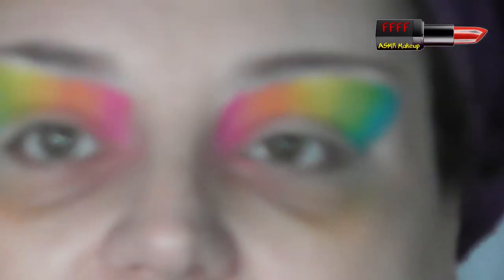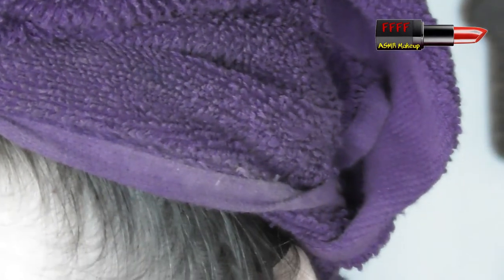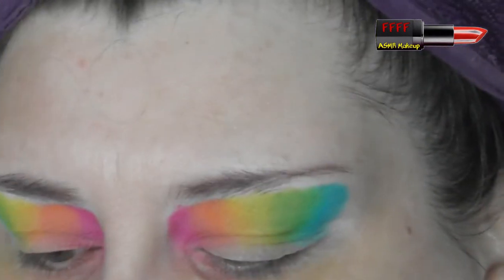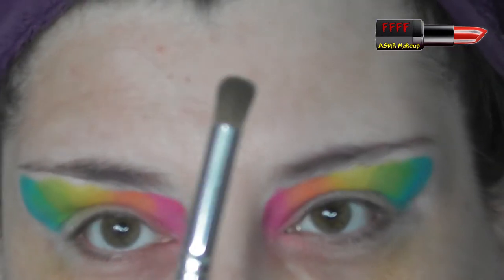Oh, this is just so much fun! I'm such a child, aren't I? Such a child! Right. Let's grab a different brush. I might give this elf one a go, this elf blending eye brush.